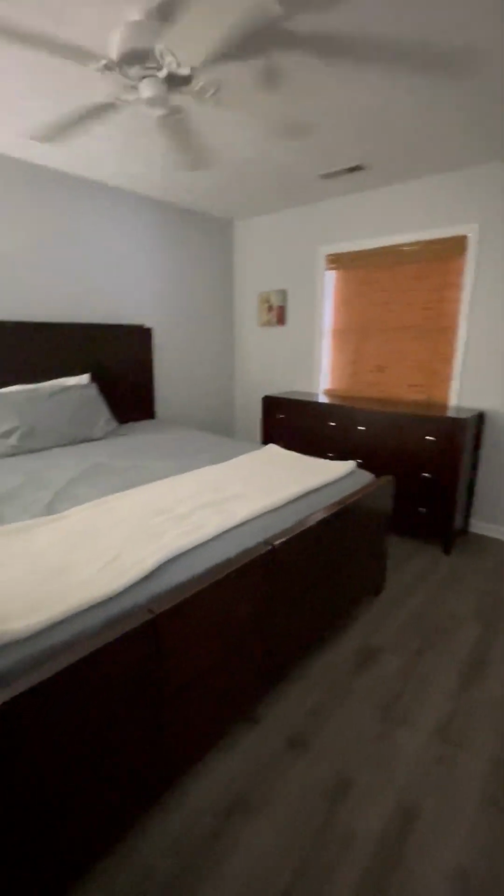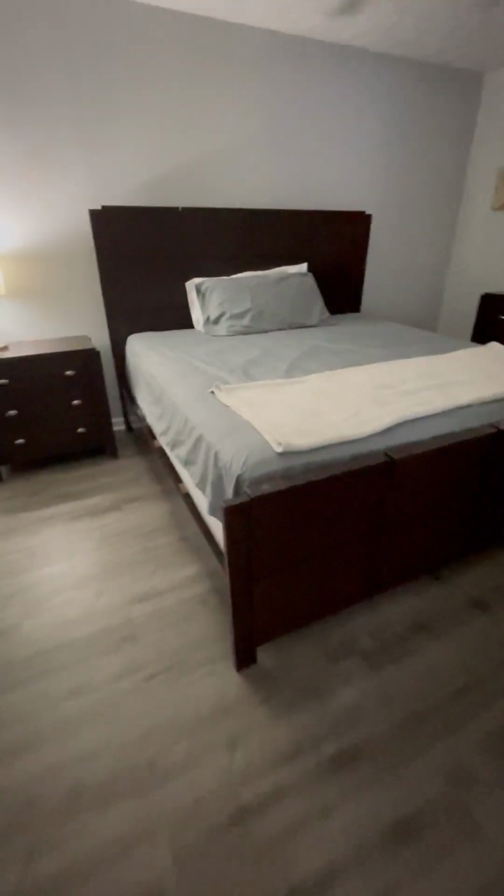This is a king size bed. So you do have tons of space. So king size bed, nightstand, dresser over there. You can fit another dresser over here. Honestly, I'd move that dresser over here. And you have tons of space to walk around. So much room. Just a couple places that need to be touched up with paint. Over there, over there, over there.